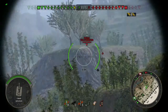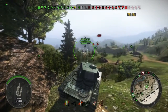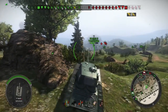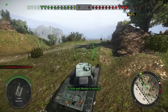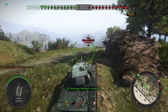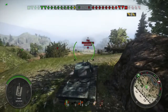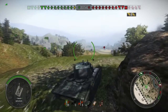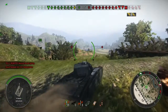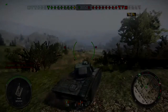This thing has pretty decent accuracy with 105mm, but it really has amazing accuracy with the 90mm that you get on the last package. Now, right now, we currently have the 105mm, and it does a decent amount of damage. But before we get into all the details on that, let's look at the armor on this thing and really get into the nitty-gritty of what is good about this tank and what is bad.